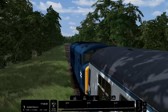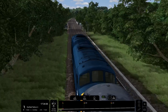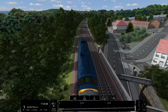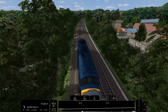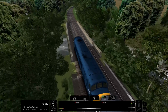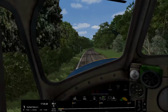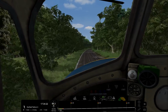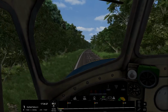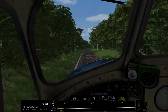Greens all the way. Very interesting bridge there. I love routes like this, where you've got tall trees either side. It's even cooler when they sort of come round and it feels like a tree tunnel. That's like the best thing, but it doesn't happen all that often.